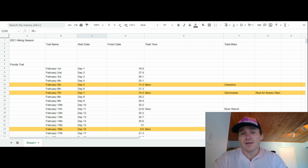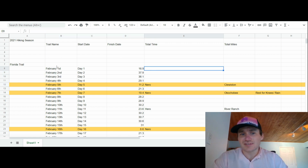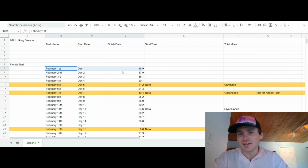So today, what I want to talk about is the first section of the Florida Trail. All of this right in here. As I hinted at in the last video, I thought this would be a really fun breakdown format to go through, section by section, because each of these days has a story. And with this in front of me, I can go down and talk about what that story is for each day, get a little in depth, and have a visual to represent it.